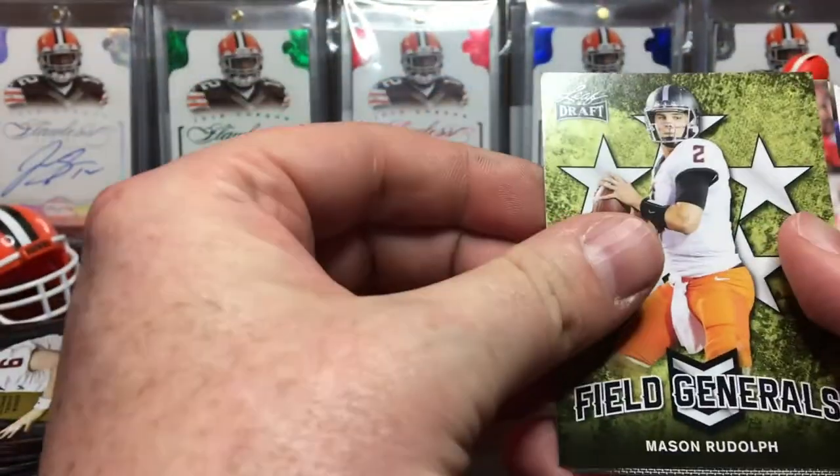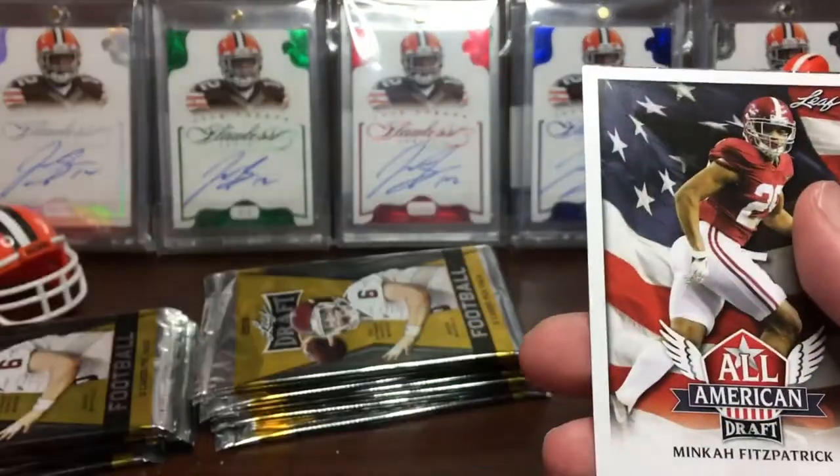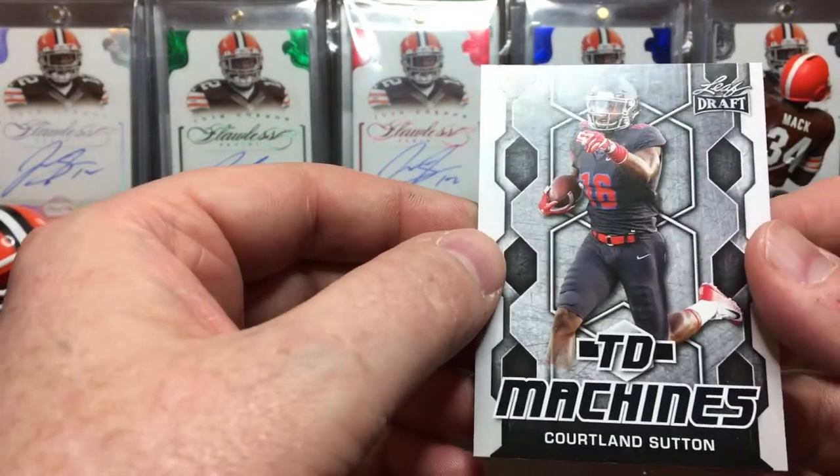All right, we got a Field Generals Mason Rudolph. We got a Ralph Webb, another Sony Michel, a Mike Fitzpatrick All-American Draft, TD Machines Courtland Sutton.